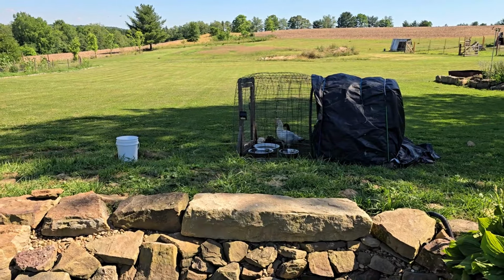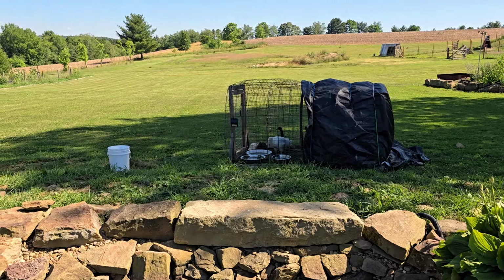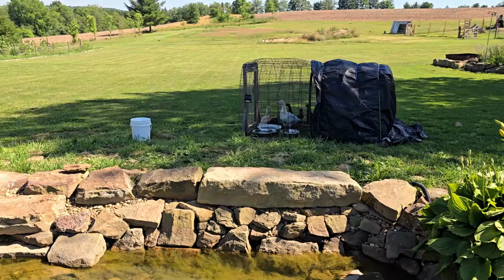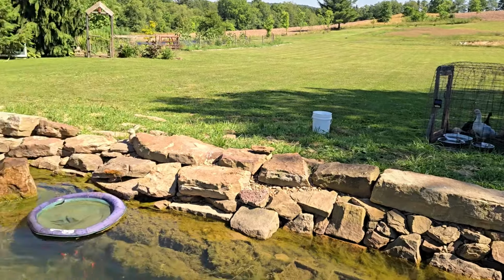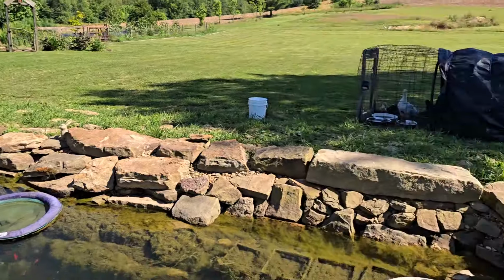Dabbles, you want to come out and play, bud? I'd really like to walk you around so you could swim in the pond. I let them out each day so they can run around here in free range, but I haven't been able to walk them all the way around to the beach. They always get scared and take off running back to their shelter.